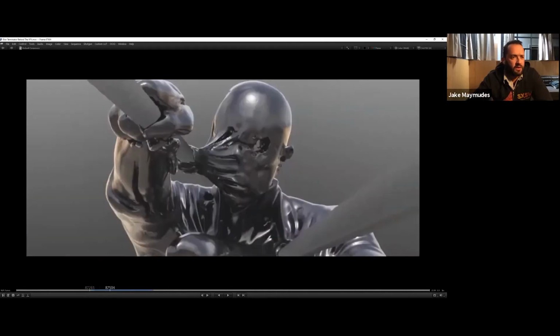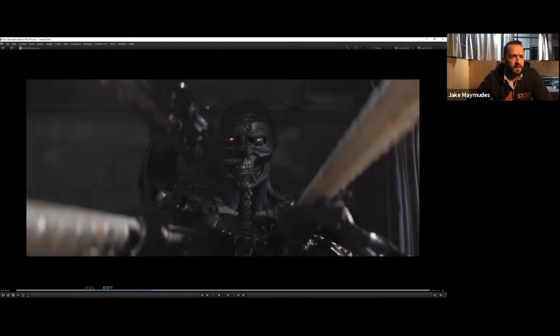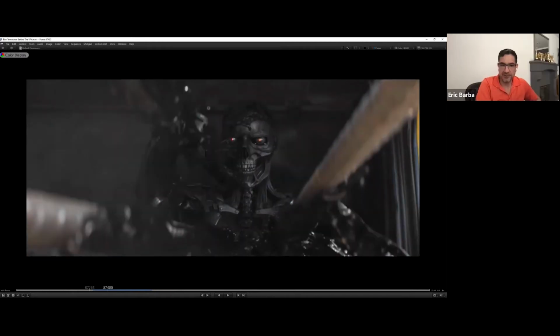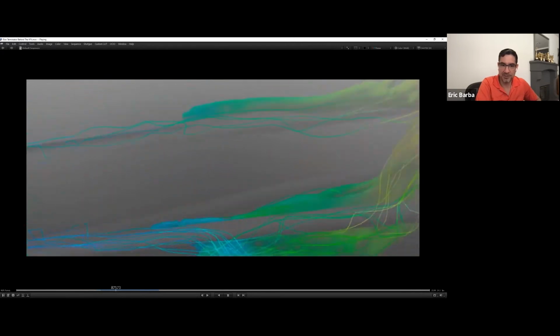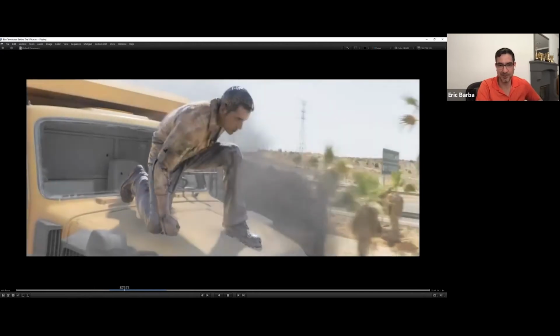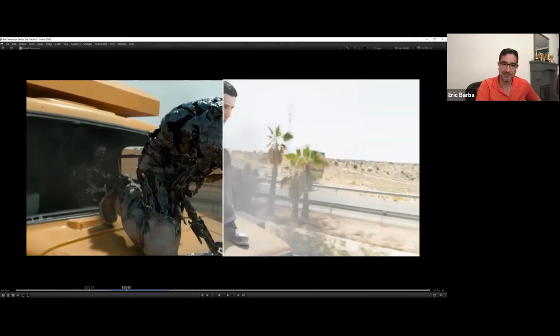Here's one of the larger tentpole shots of the entire film. This was the Rev-9 liquefying and pulling himself out onto the hood of the truck in preparation to jump and try and grab Grace. Let me play it. Oh. This probably added a few years to Alex Wang's, or took off a few years from his lifespan, because him and his team at ILM worked so hard to get everything just right. They did a great job.